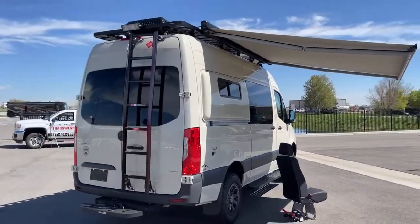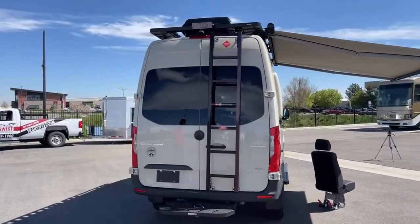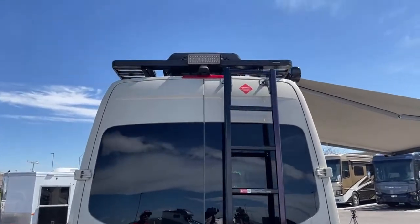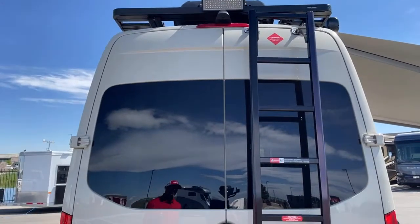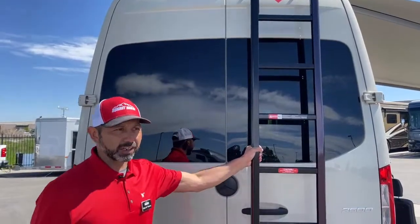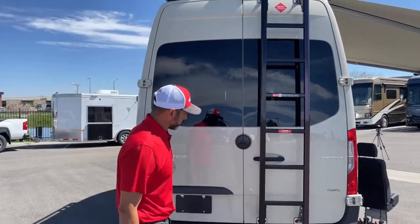Okay, as we come to the back, you can see we have a nice LED light on top. You'll have a light bar on the back, on the side, and on the front of this coach. It also has a backup camera and a solid ladder to climb in and out. You can actually climb this where it's at. It's not just there for storage.